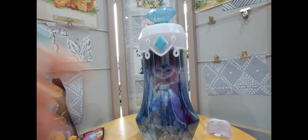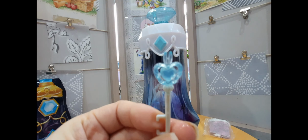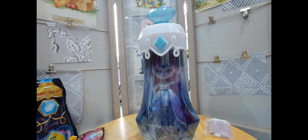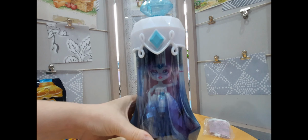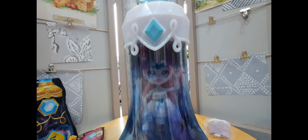So it looks like they're on the wand or staff. There's like little bunny ears. So is she like a winter fairy slash bunny girl? I don't know. I'm going to take these out of the bag. Like you can really see her now. Let me bring her a bit closer. Definitely takes longer than a minute though. It says it takes a minute, but definitely takes longer.